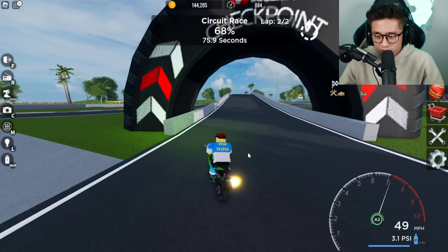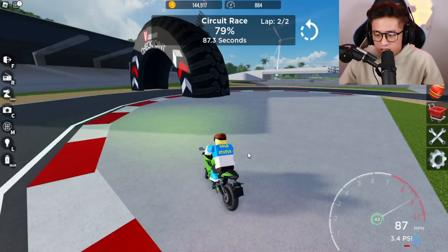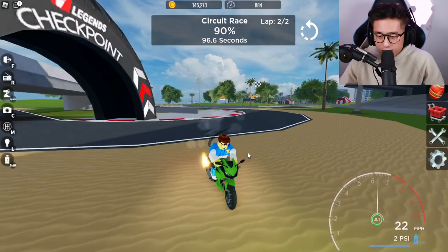And where's my helmet? I don't even have a helmet yet. Look at this. We're already power gliding and stuff on the track, and I don't even have a helmet with my bike. At least give me a helmet when I get on this bike. And I hope they would add the H2R on the next update. I think that would be really cool. The H2 or the M1000RRs.